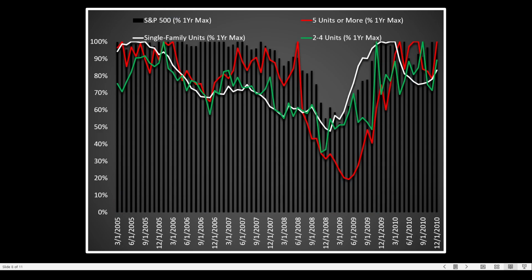Now, we take a look at the black area charts, the S&P 500. This is 2005 through 2007. So this is again the financial recession of that time. The white line is single family units based on the percentage of its 1 year max. So when the white line is near the high in 2005, it shows us that that was the highest high for 1 year. It was trading at the 100% capacity, so to speak, of where it historically had traded for the past year. 5 units or more in red, the green 2 to 4 units.